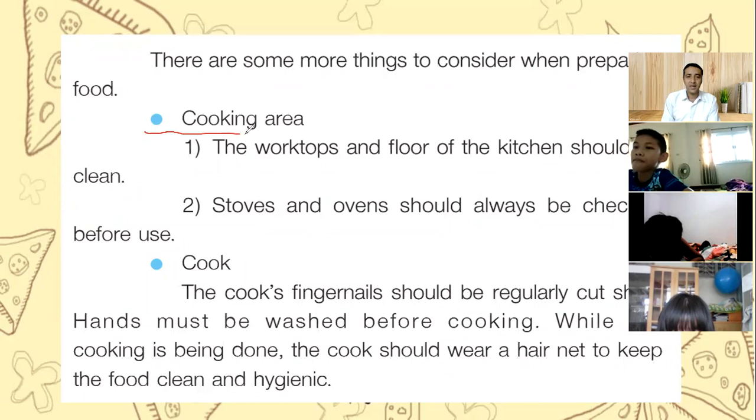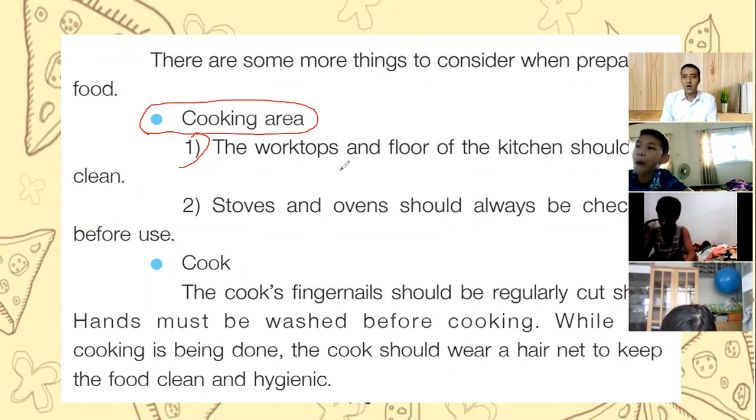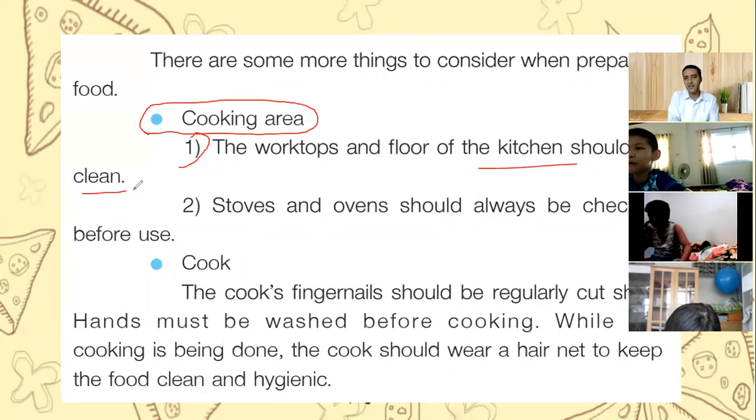Number one, cooking area. The worktop and floor of the kitchen should be clean, including the place where you are chopping the vegetables and meat and cooking. You have to clean those. And also the kitchen floor, you always have to make sure it is clean.